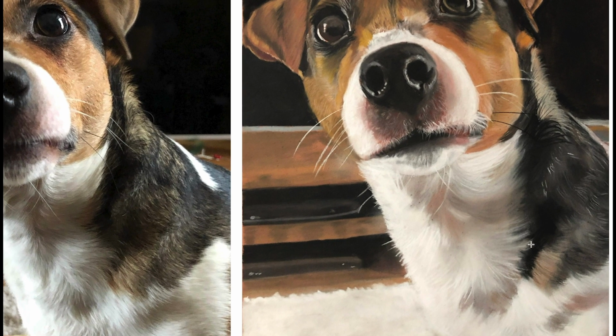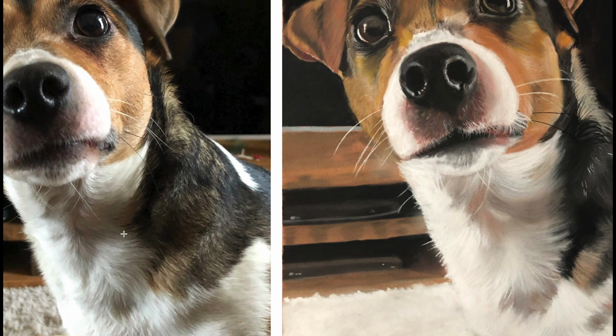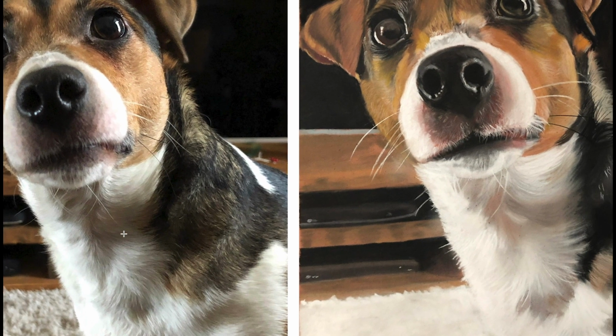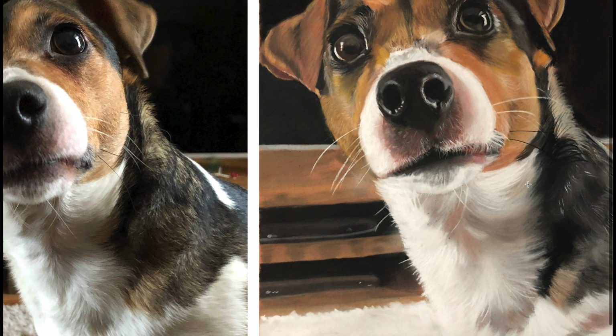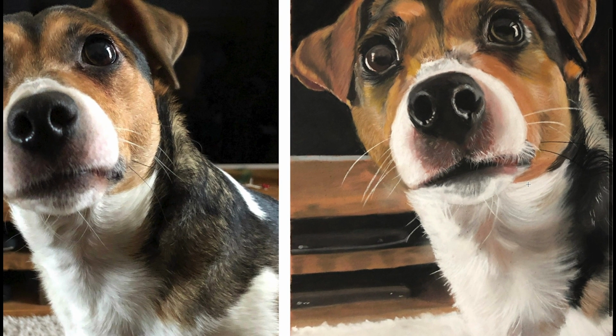I especially love the looseness of the neck and the chest area, and the colours that they've chosen in here to describe the shadows work really well. Somehow they've managed to take the photo reference and make it brighter and warmer in their painting, and that's not an easy task, so well done for that.